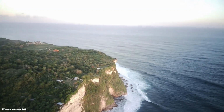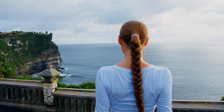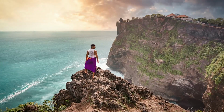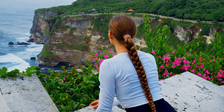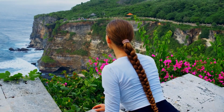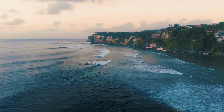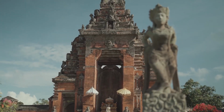The views from Uluwatu are some of the most photographed in Bali, but the real magic happens when you find quieter spots along the cliff paths, where you can appreciate the spiritual atmosphere. Standing at Uluwatu, looking over the Indian Ocean, with the sound of traditional chanting in the background, you'll experience something that connects you to centuries of Balinese spiritual tradition, from ancient spirituality to living culture.